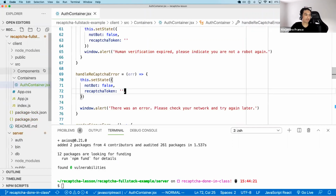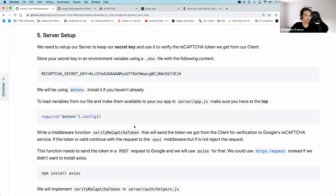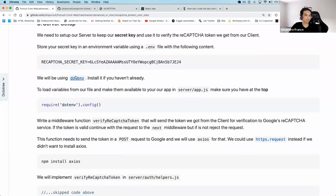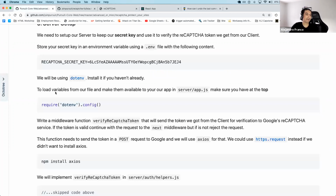So what we want to do is we want to be able to access that in our server. And to do that, we need to load the environment variables from the env file. So what we do to do that is we have a package called .env, which I linked to here. I think most of you have already used this. .env just loads environment variables from a .env file, and then we just need to run this at some point in our app.